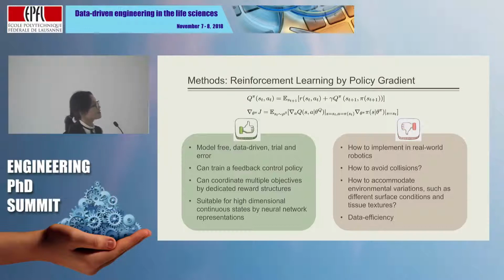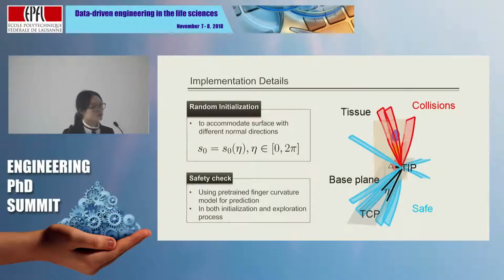However, it is very difficult to train a real-world robot with such a framework because you have to consider safety issues by avoiding collisions. Another issue is data efficiency. Usually reinforcement learning requires a lot of training time to finally obtain an optimized policy. So in order to facilitate training the real-world robot, we introduce a safety check routine using a pre-trained finger curvature model for predicting whether a collision is likely to happen, so that only safe commands are sent to the robot.